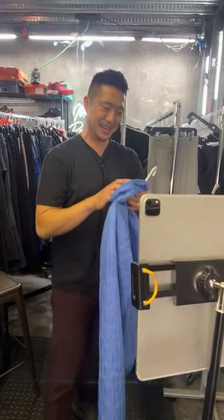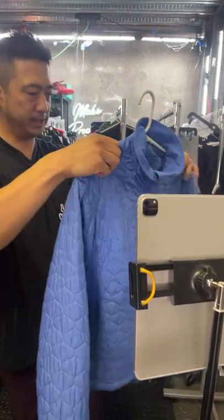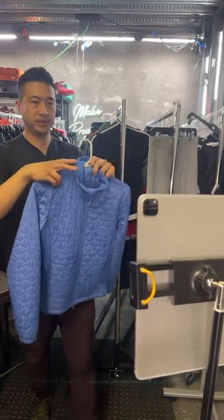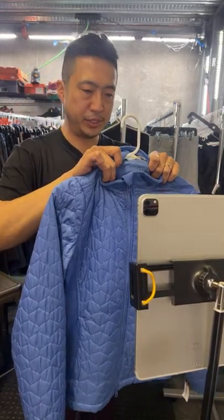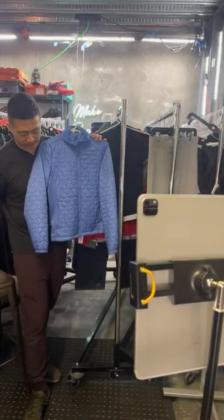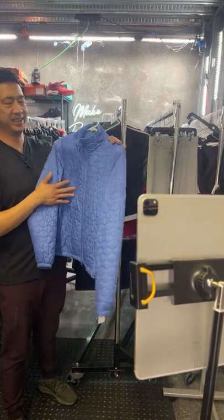Let's go! Okay, LL Bean, this is the women's. It's kind of a puffer jacket, size small, really cute, blue. You got it, I appreciate you picking up the polo, I appreciate you. Oh, quilted, thank you. Not puffer, quilted. Gotta check me.